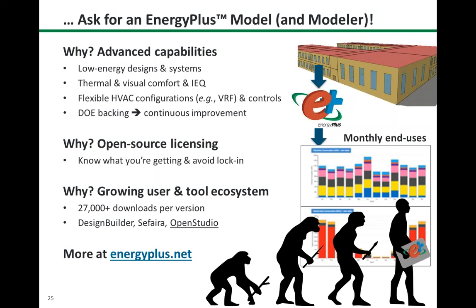If you are going to engage with a modeler, you should ask for not just an energy model, but an energy model that's in EnergyPlus. And transitively, you should ask for an EnergyPlus modeler. As the little graphic there shows below, EnergyPlus modelers are simply a more evolved species of modeler.